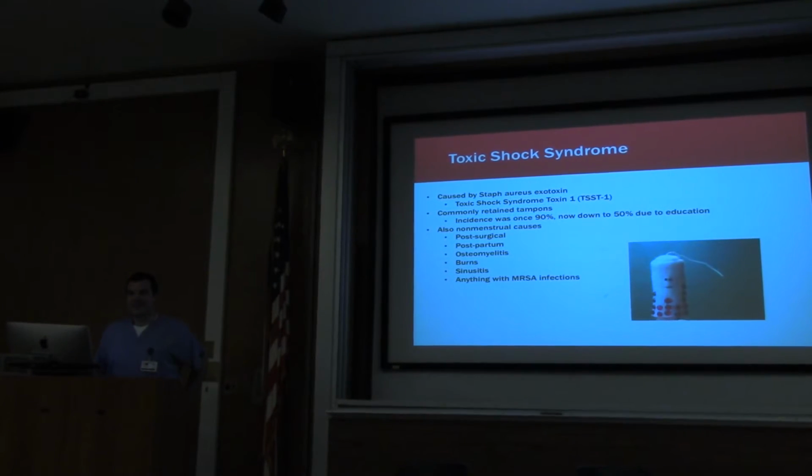So, Staph aureus, your common cause is you put the tampon in, you leave it in too long, and the staph toxin starts to do its work. Incidence used to be much higher, but thankfully due to education, whatever you think about the sex education in this country, at least there's some sort of tampon education. You can't leave it in for a week. There are also non-menstrual causes, so you can't just hang it up on, she changed her tampon twice a day, it can't be toxic shock syndrome. Post-surgical, postpartum, osteomyelitis, pretty much anything where you have staph, staph can cause an exotoxin anywhere, so you have to just keep your mind open that it's not always the menstrual products. But anything with MRSA infections can technically be the MRSA that gives you the exotoxin and can cause toxic shock syndrome.